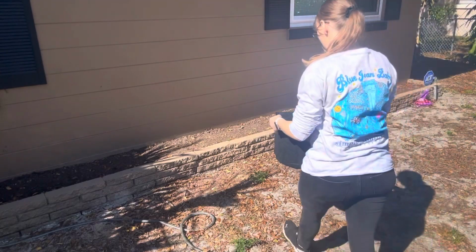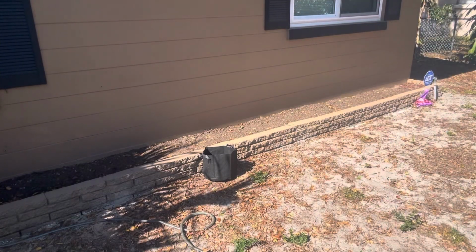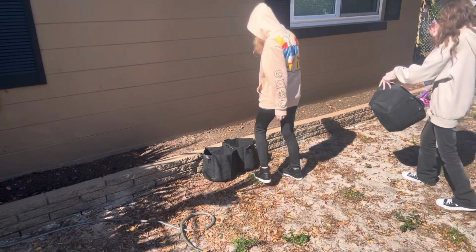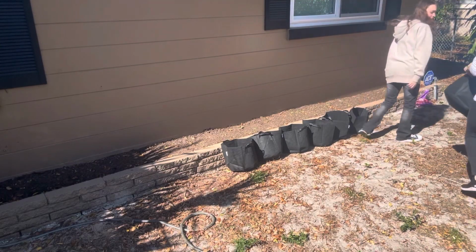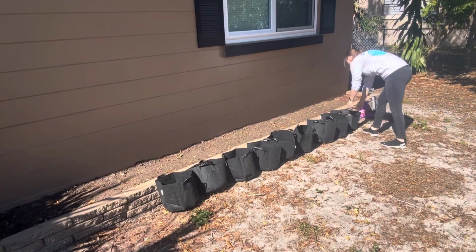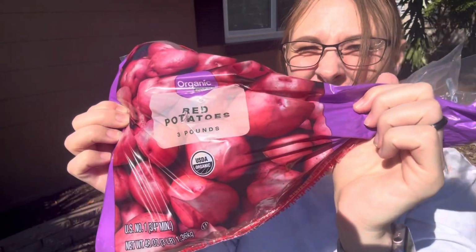To get started, we're lining up our grow bags, and for us, we're using 5-gallon grow bags here. We have 10 5-gallon grow bags. A lot of people might use or recommend 10 gallons. I found that 5 gallons is just enough for me to get a good potato harvest, and it still makes it easier to harvest as we can just pick up the bags and dump them over. They're not super heavy, but anything past that is really heavy, and I don't want any wasted soil. Here's the potatoes I'm using, red organic grocery store potatoes, like I said.